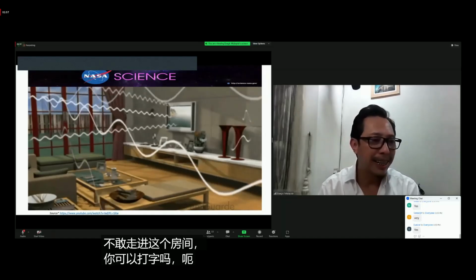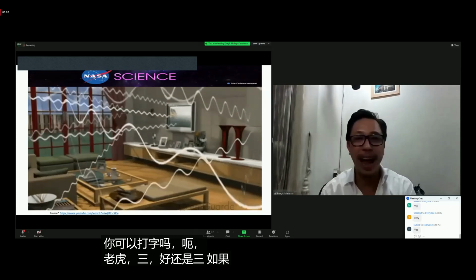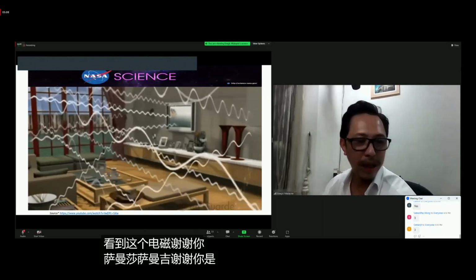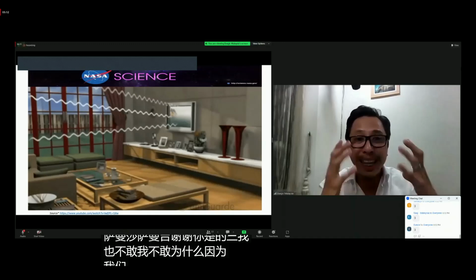Can you type a 3 if you don't dare to walk into your room if you can see this electromagnetic? Thank you, Samantha. Samanjit, thank you. Yes, 3. I also don't dare. I don't dare. Why? Because we can see.